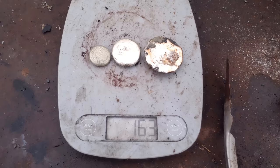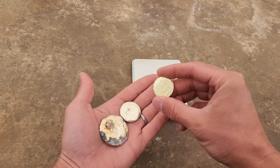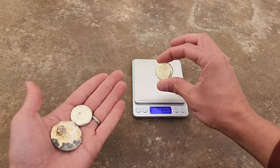This is the stuff from the number one. I've cleaned it up a little bit more with cupelling, and I'm going to make something out of this later in a separate video. So I'm going to just set that aside. That's already nice, refined stuff that I can make into some jewelry or something.